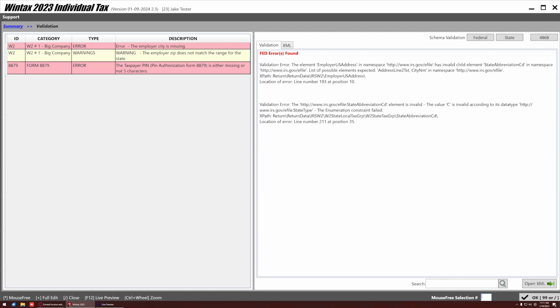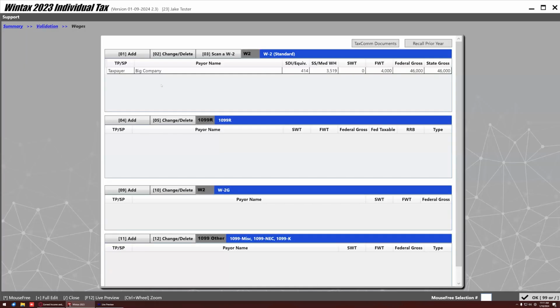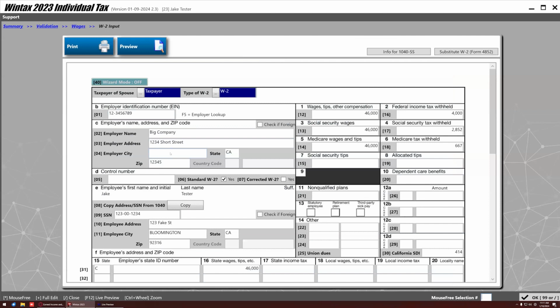In this case, we can see here on the left side, it's pretty simple. It explains it really easy. W2 number 1, big company is an error. Error, the employee city is missing. So we can go ahead and double click that. It will take us to the W2 section. Double click that here. And we can see there's no city.